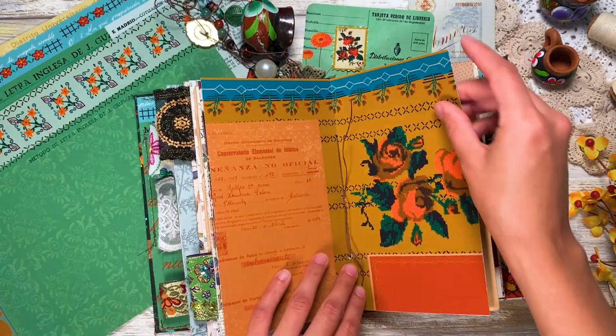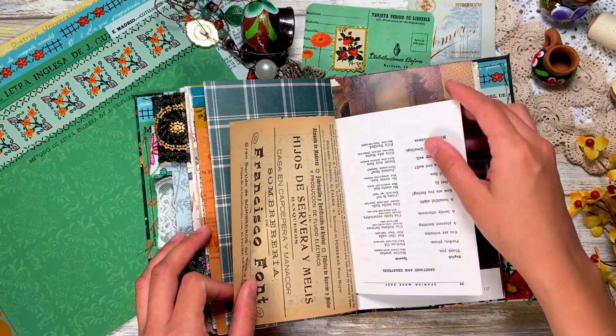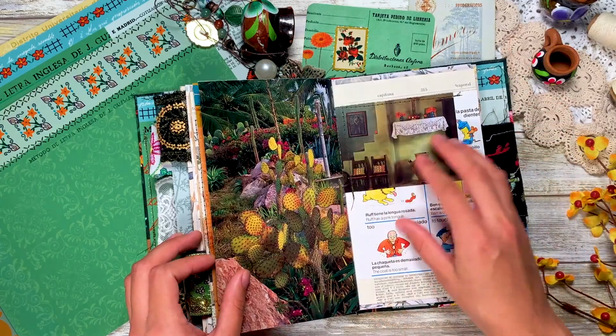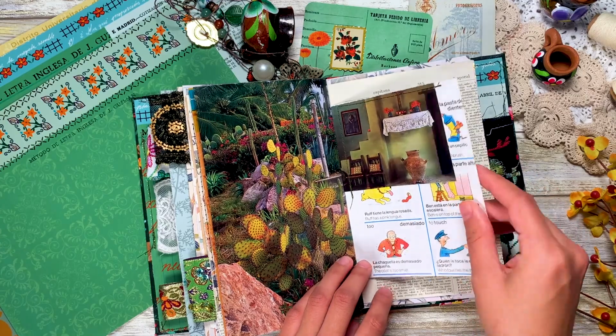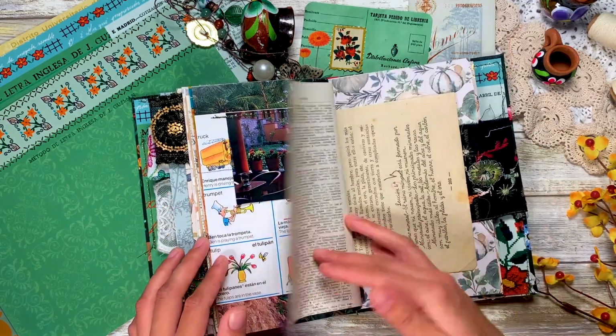I hope you guys enjoyed my Fall Vibes digital kit included in these journals. They are so beautiful. They inspired me to make a whole collection out of them. I couldn't be happier with how they turned out. I'm really looking forward to finding out what you guys think of this collection.